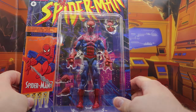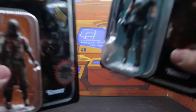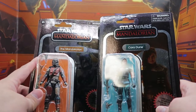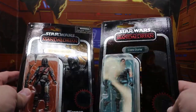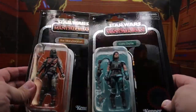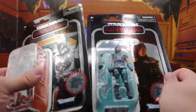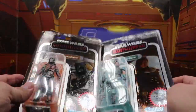All right, moving on. And a couple things I found interesting down the Star Wars aisle that I wasn't looking for, but when I happened upon them, I saw them. I'm like, holy moly, I gotta get those. And those are the Mandalorian and the Mandalorian Cara Dune carbonized versions from the smaller series. I forget, the vintage collection. That's what these are. And as you can see, wow, they are very, very shiny.